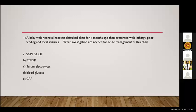B. You can take blood glucose, but now look at this. This is a baby who has now not come for 4 months. So he's not a neonate. It's an infant. And we are talking about focal seizures.